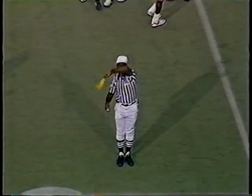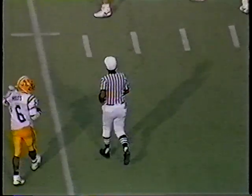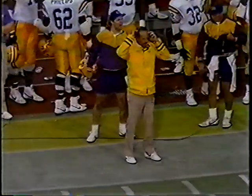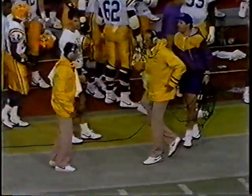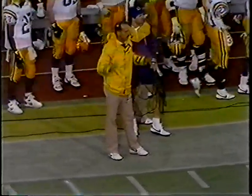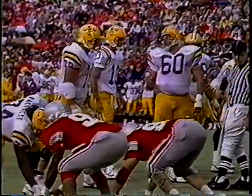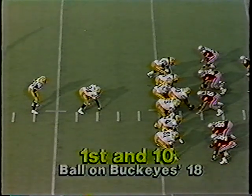Oh, perhaps an ineligible receiver. Well, I think it was either an inadvertent flag or a change call following a discussion by two of the officials. In either case, the play stands and there is no infraction. So from the 19, first down and 10, actually just outside the 18. LSU leading by three, 11:21 to go in this game.